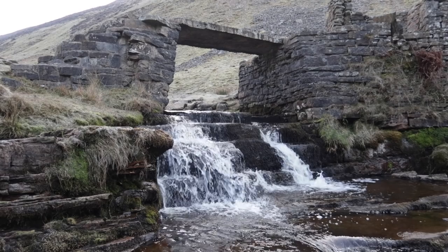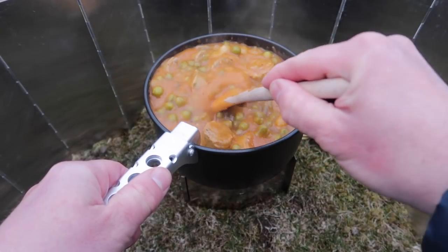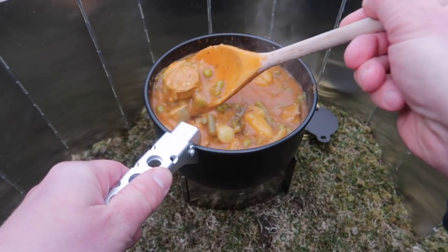The valley has an interesting history, and it was a privilege to have the place to ourselves, but it was time to get some food, drink some wine and enjoy the evening.